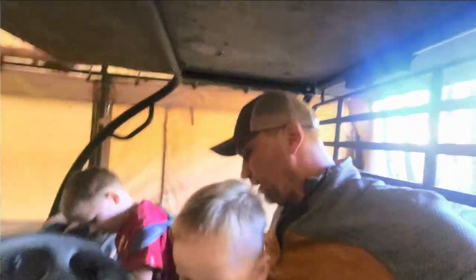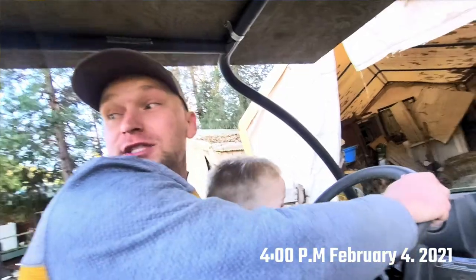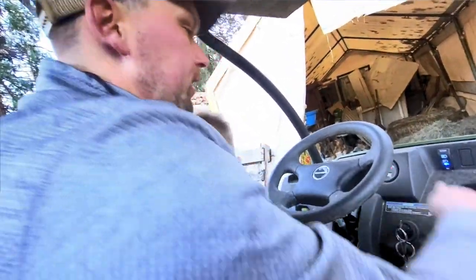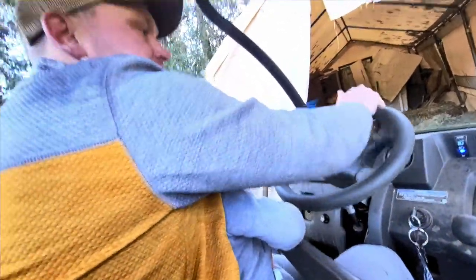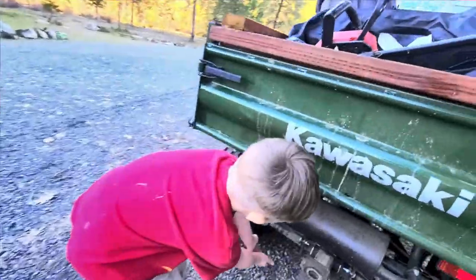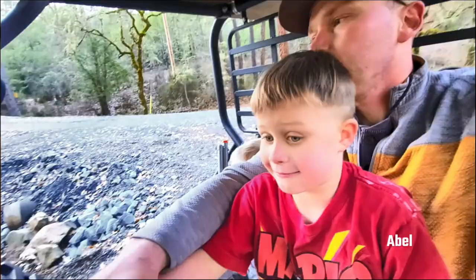All right, guys, we're hopping in the 4x4, and then we're gonna go find our camp spot. We're gonna take this 4x4. We're gonna get out of here. We're gonna go camping with the boys. But I gotta get out of this tight spot first. Oh, the GoPro. Time to find us a good camping spot. We're gonna go four wheeling.